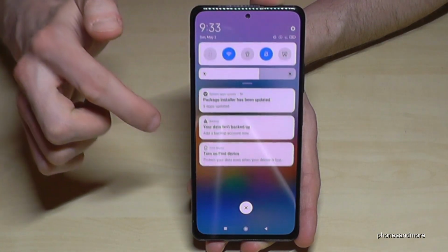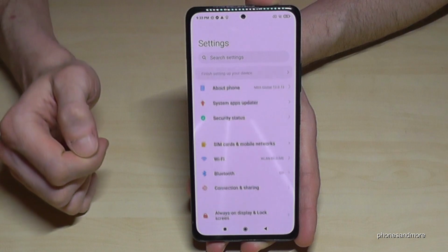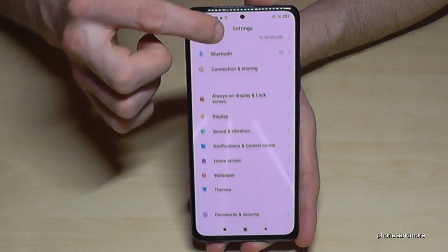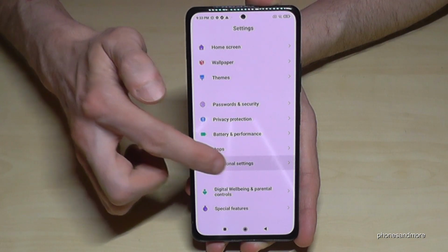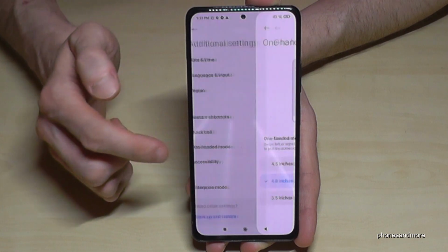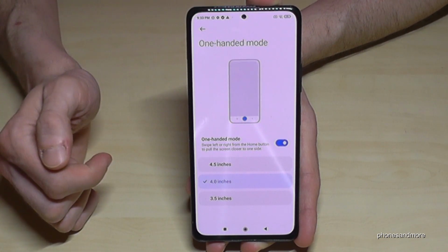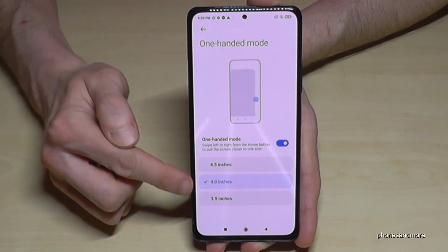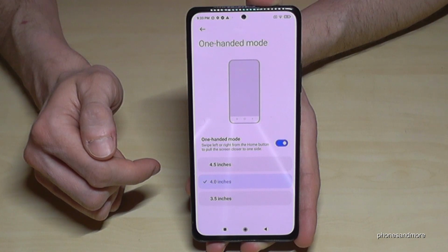So just scroll down here, then go to the symbol for the settings. Then you have to scroll down to the point additional settings. And here we will have the one-handed mode. So this has to be enabled here, marked blue as in my case. And here you can also change the size of the mini screen.